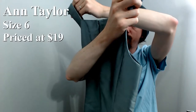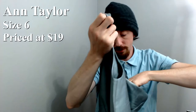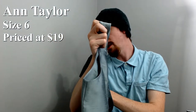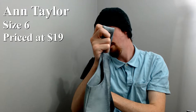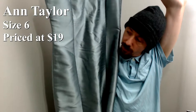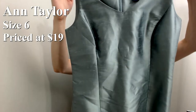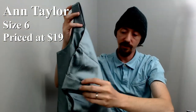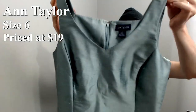The shell is 100% silk. The lining, oh yep, it does have lining. The lining is 55% acrylic and 45% rayon, made in China. And, you know, we have another dress in our closet that I believe is also Ann Taylor. Actually, it might have sold. But it's the same color, same design.